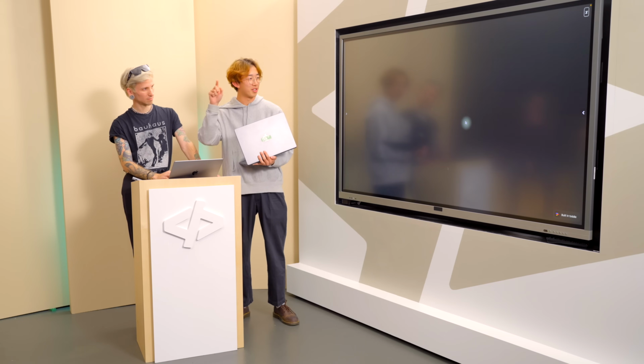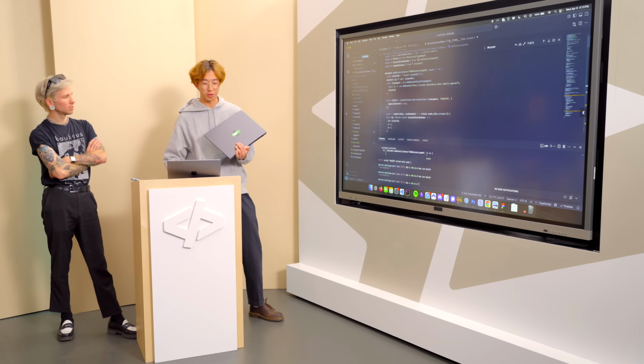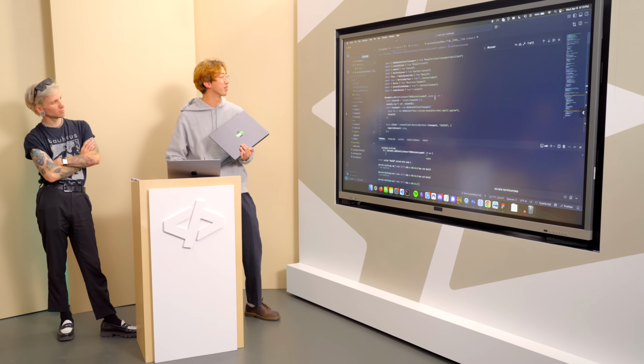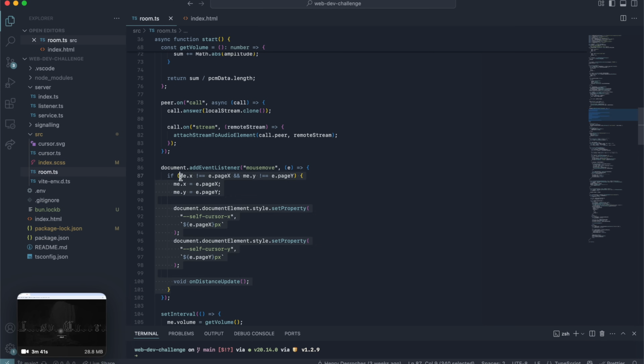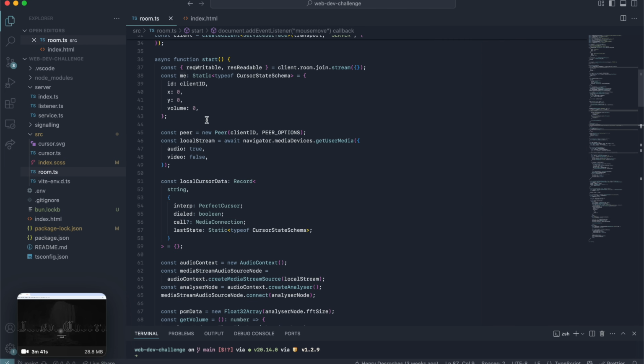We use this really fun library called Perfect Cursors to interpolate cursor positions. But for the actual audio, we use WebRTC, and then we have a signaling server that we hosted on Replit. We use WebSockets for all the state signaling stuff, WebRTC for the audio, and all the front-end rendering stuff is in Nordcraft. We use a lot of external libraries, and getting them to bundle and work properly inside Nordcraft was quite a journey.